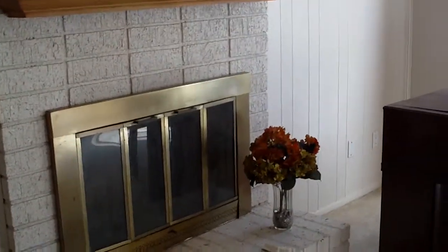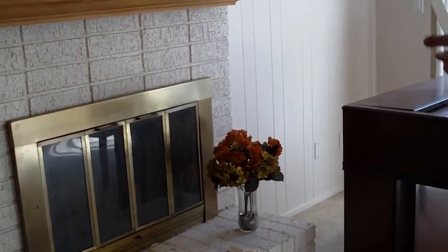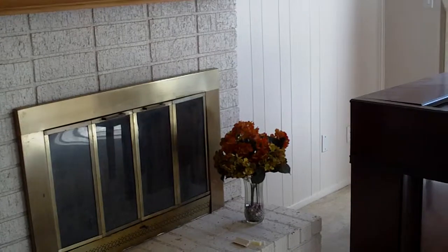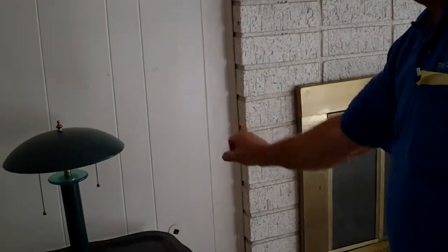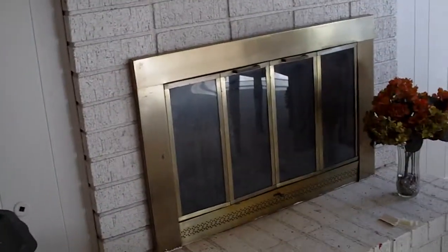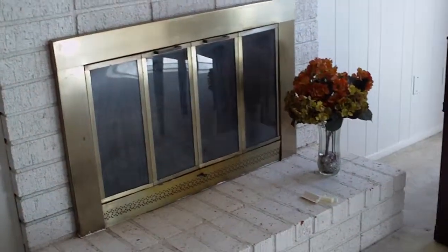It's capped off right now, so if you do want to run gas in there, just take the cap off, run a log lighter, and it turns fine. I put my key in there and turned it, and it turns fine. So it's not just frozen. It's capped off. So right now, it's just a wood-burning fireplace.